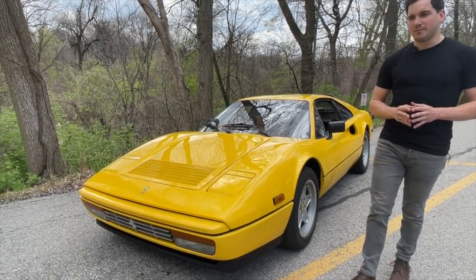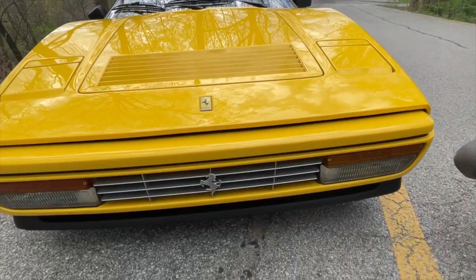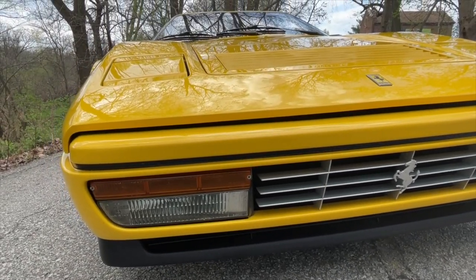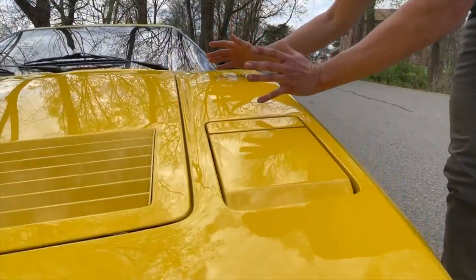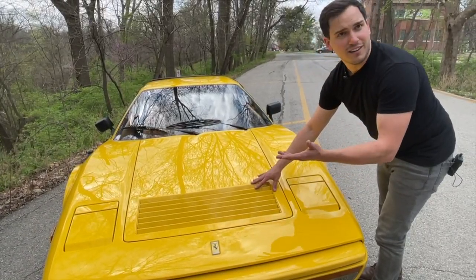Very special car. Some notable features that they changed, because Ferrari loved what they were doing. The 308 was well loved. They revised the front grille, so modernized it a little bit. And then also up here, they moved the vents from behind the headlights to here on the top frunk lid.